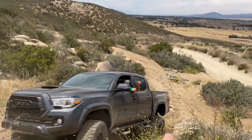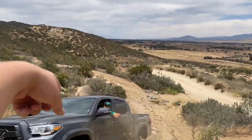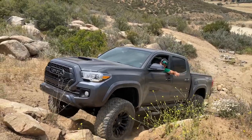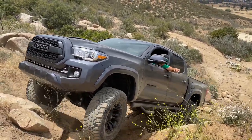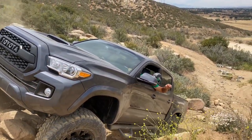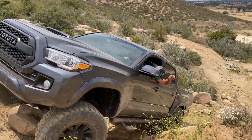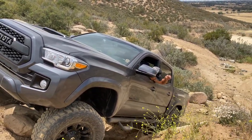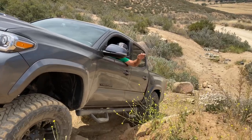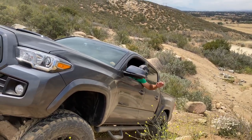Wheels are spinning. So right here we have the rear and the front spinning, and this is where a locker would come into play because you would have traction on the other tire that's not spinning. More low. Nice, four low. Four low gives power to the front and rear. Oh no, he's getting stuck still. The wheels are still spinning. I don't know if you can see that wheel spinning, but this one isn't. That's because it's open here. A locker would come into play right here.